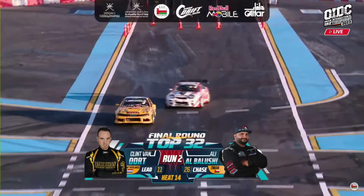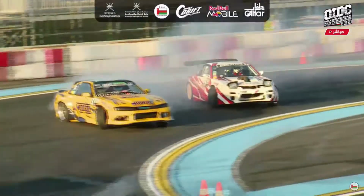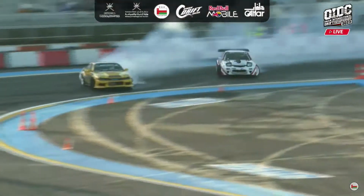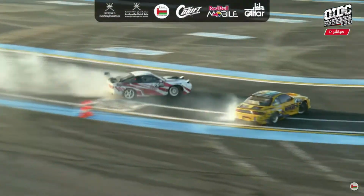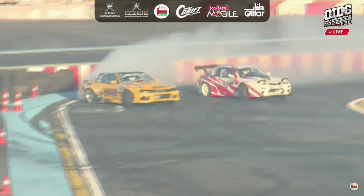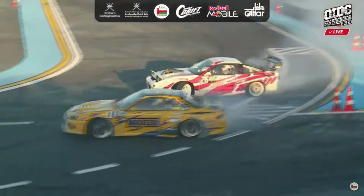And here we go. Clint screaming down. But look at Ali tucking right in there behind Clint. So you see Clint throwing in lovely initiation from Clint Van Hout. As we see Ali now not with the proximity that we'd like to see, but Clint is on an absolute beautiful lead line as we see him coming up now into zone 4. Ali just cutting the track ever so slightly, dialing massive angle on, trying to gain some proximity back, which he does as we see Clint now transition lovely and wide for 5.